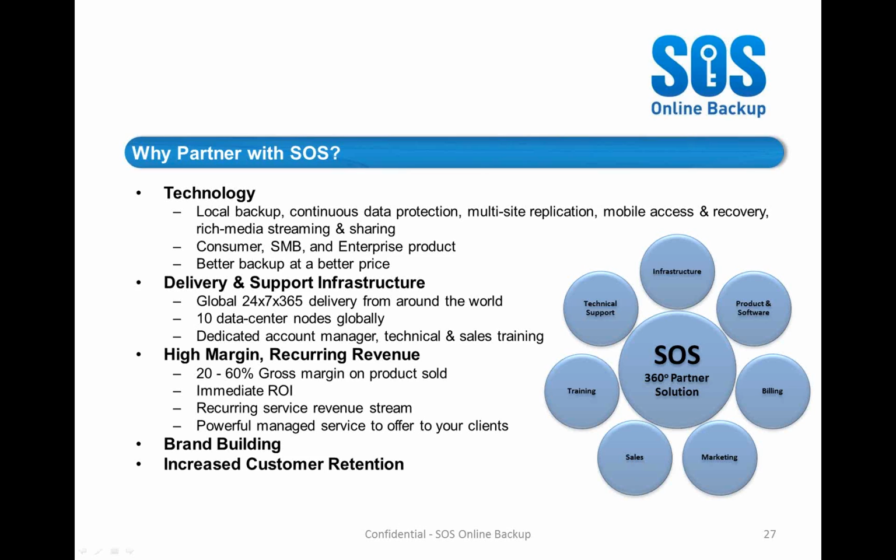manage the backup and DR environment for $25 made it an easy decision.